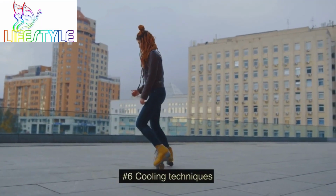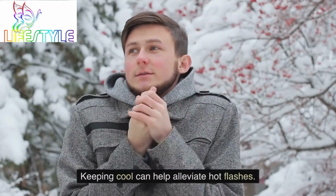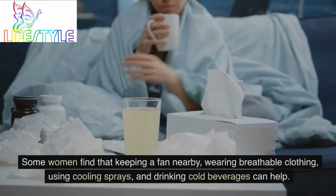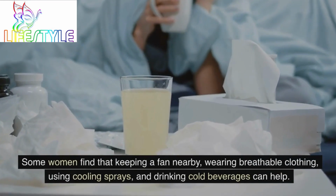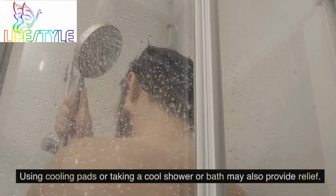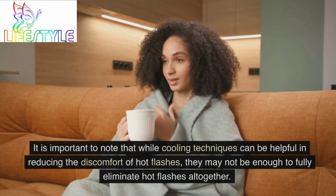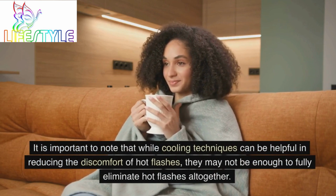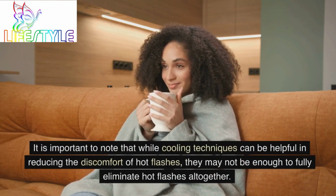Number 6. Cooling techniques. Keeping cool can help alleviate hot flashes. Some women find that keeping a fan nearby, wearing breathable clothing, using cooling sprays, and drinking cold beverages can help. Using cooling pads or taking a cool shower or bath may also provide relief. It is important to note that while cooling techniques can be helpful in reducing the discomfort of hot flashes, they may not be enough to fully eliminate hot flashes altogether.